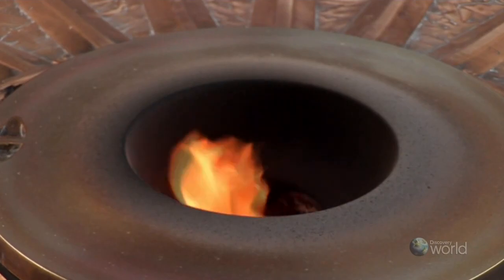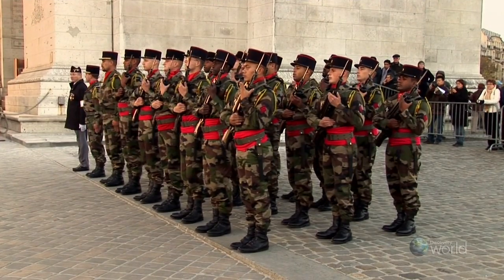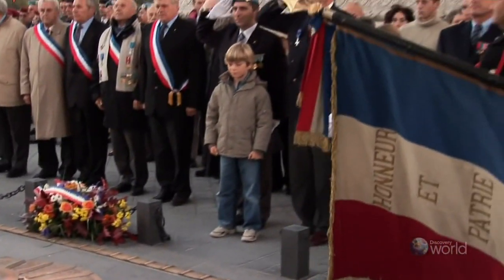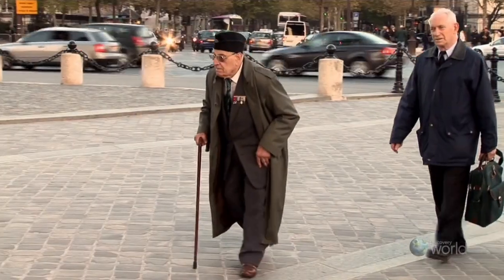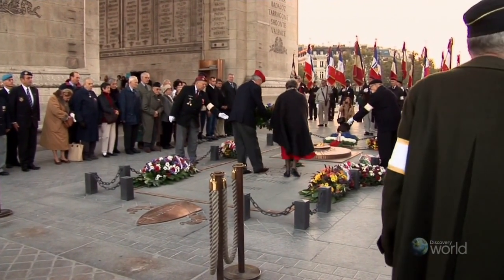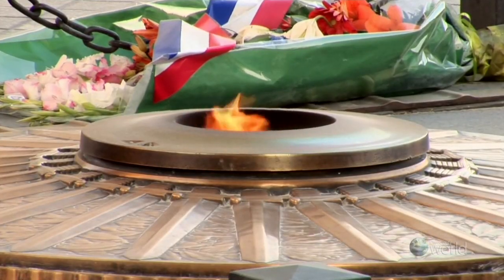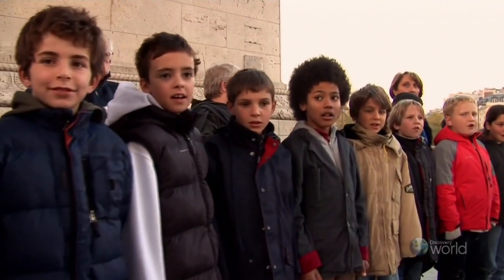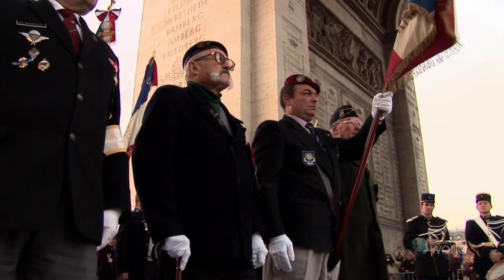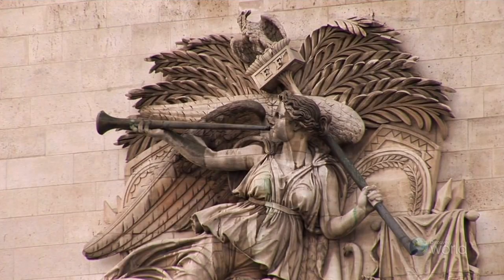There is another flame that will never go out here as well, the one that marks the tomb of the unknown soldier. The flame was first ignited the 11th of November, 1923, and has burned brightly ever since, even during the occupation of Paris during the Second World War. To this day, every single day at 6:30 p.m., veterans' associations gather under the arch here and tend the eternal flame to honor the war dead. The tomb contains the remains of an unknown soldier killed in action in the Battle of Verdun in 1916, and honors the memory of all the unidentified victims of war.